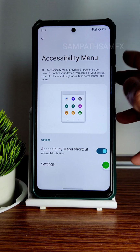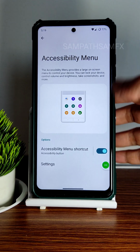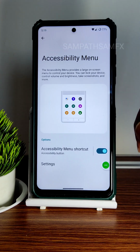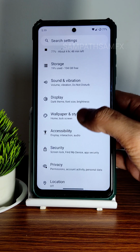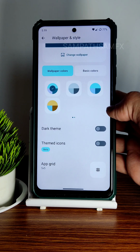Accessibility menu, again it's a handy feature. Without actually using the physical buttons, you can toggle the volume here, and without even dragging like this, you can adjust the brightness, and you can even see the recent apps like that. This is a handy feature. You should definitely try it out in these kinds of Android 13 based custom ROMs. Again, wallpapers and styles, I already showed you these things.